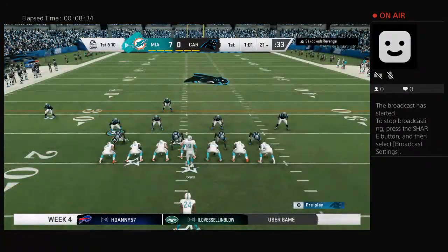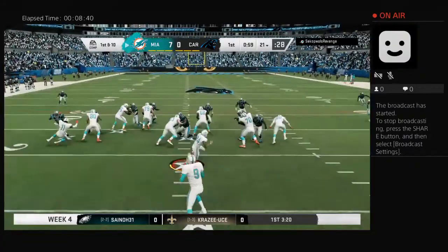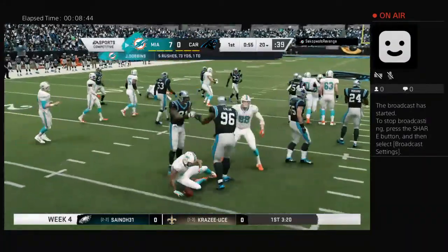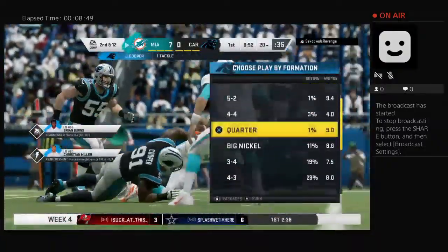The Dolphins at the line ready for their next drive. They've got a 7-0 lead in the football game as they start out first and 10. On first down, Dobbins. And that'll hurt the average a bit, as this time they're able to get him behind the line. A loss of 2 there, second down.